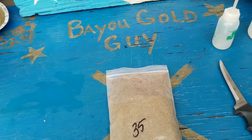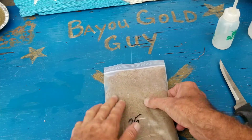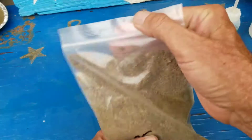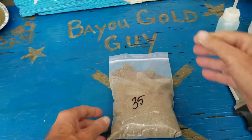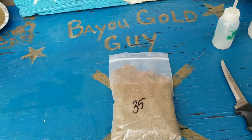So there we have it. This is about a 1.5 pound bag. The $20 bag was a little over a pound. This is about 1.5 to probably 1.75 pounds. And then my $250 bag weighed out at about 9.5 pounds, so that's going to be a big one to go through. So let us get right into it here.